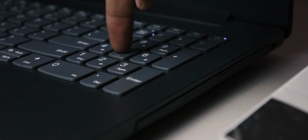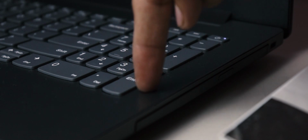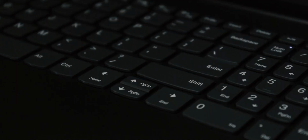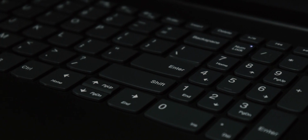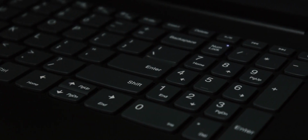The major problem in this laptop is the plastic material that they have used. Whenever I press any key, the whole area around it feels pressurized and slightly goes down. And another big issue is the keyboard backlight. I know for some people who type books or articles at night, they can face major problems.